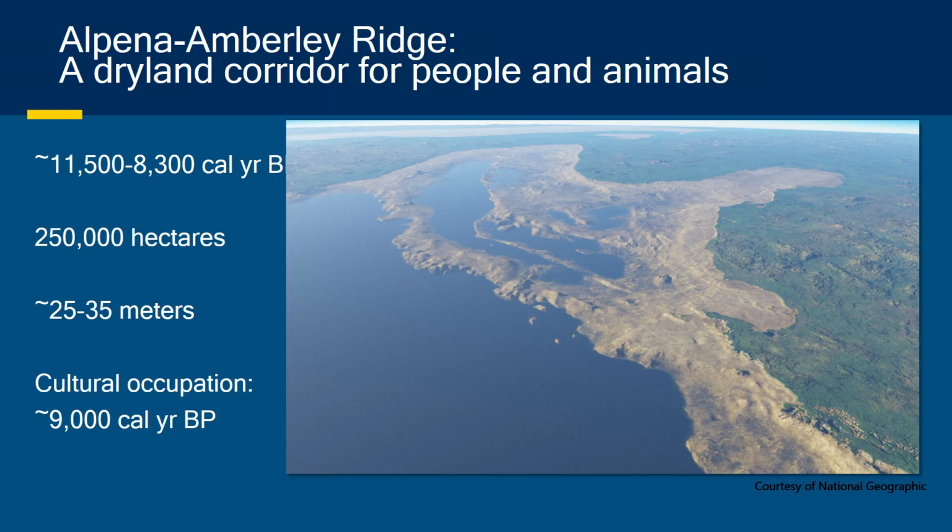The Alpena Amberley Ridge is one of these landforms, in the Lake Huron Basin. Between around 11,000 and 8,000 years ago, there were 250,000 hectares of land that would have been available and dry, and this is just in the Lake Huron Basin alone, just one out of those 5 Great Lakes. The landform is now around 25 to 35 meters below water, and there's a cultural occupation that dates to around 9,000 years ago. This is the result of study that John and I and a number of colleagues have been working on for the last 10 years.